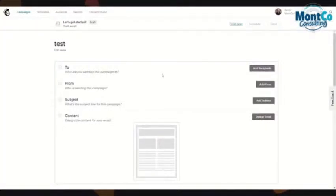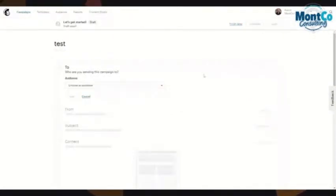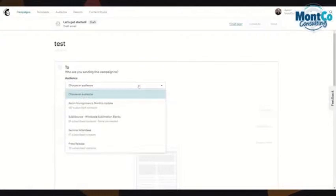So the first part of a great campaign is we need to choose our audience. And so one might think that, I've got X number of people in my list and I want to send to all of them. Well, that's not necessarily true. What you really want to do is segment out this list. So your list, hopefully you've got enough information in your list that you can pick, so I've got mine segmented. I've built some segments.